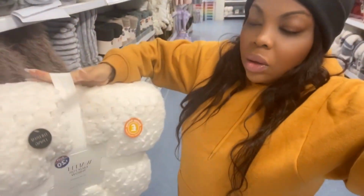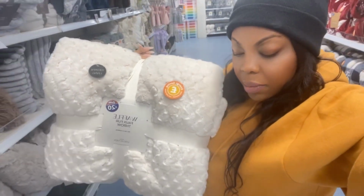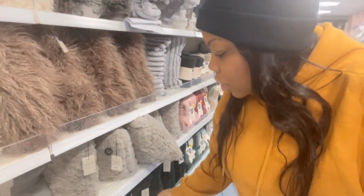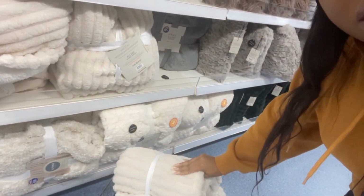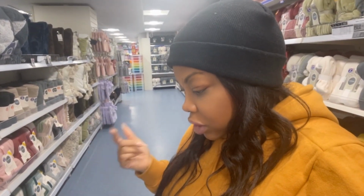Let me show you the other one that I was thinking about. And it's this one. So this is the other one I was thinking about. Not sure, this one is really nice. The feel of this is amazing. It's £5 extra, but I'm thinking about the feel of this to the feel of that one for a £5. They're the same size.